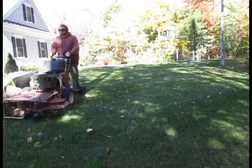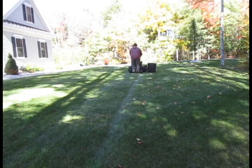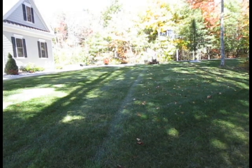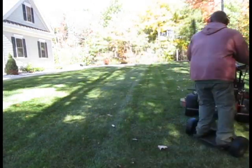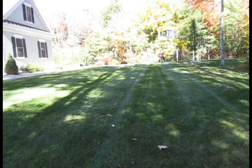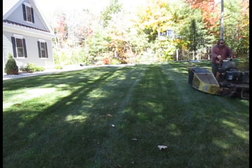You know, it's nice to see this yard in the summer because it's always really plush and super green, it's just like a carpet. You just want to lay down in it when you're done cutting it. It always looks beautiful, and actually this is striping up really nice using this camera. It looks pretty good.